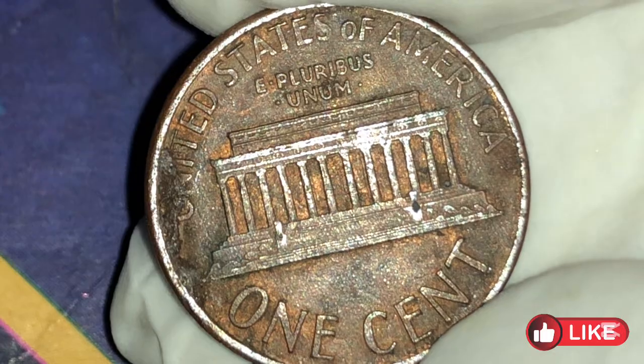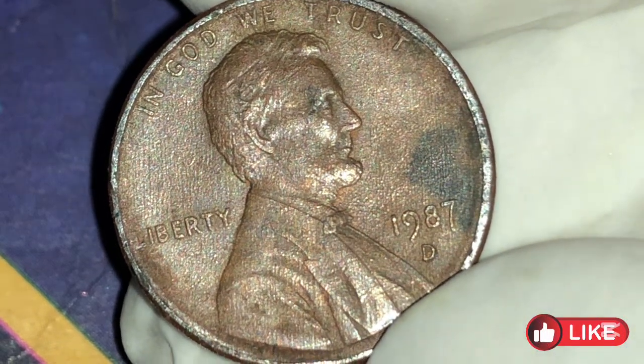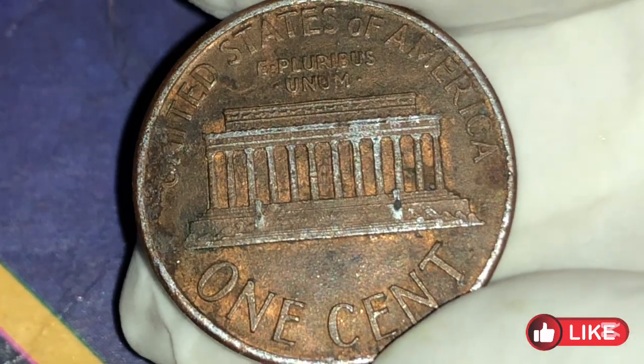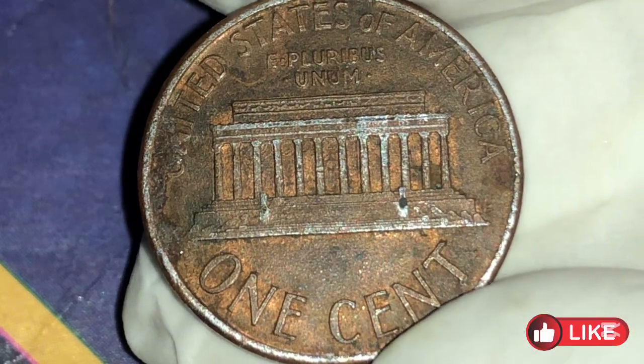It all comes down to condition, rarity, and collector demand. When a coin hits all three of those marks, especially in the modern collecting market, it can skyrocket in value. And the 1987 D Lincoln penny is one of those rare cases where everything aligned perfectly: minting conditions, preservation, and a growing appreciation for high-grade modern coins.